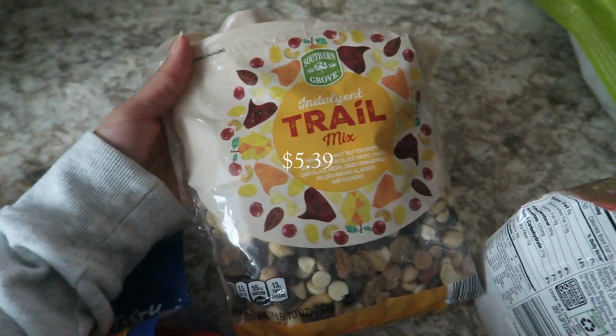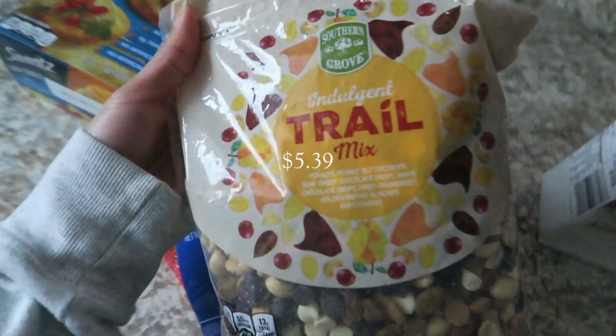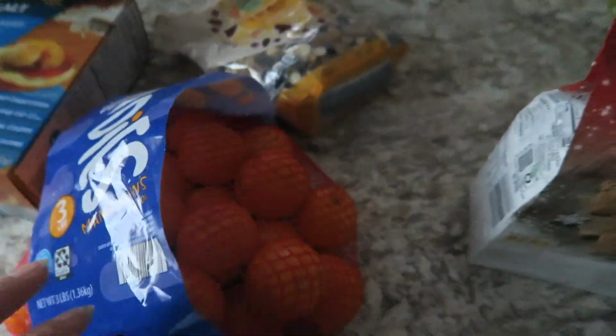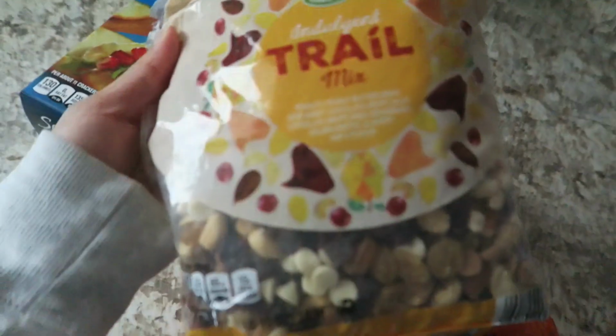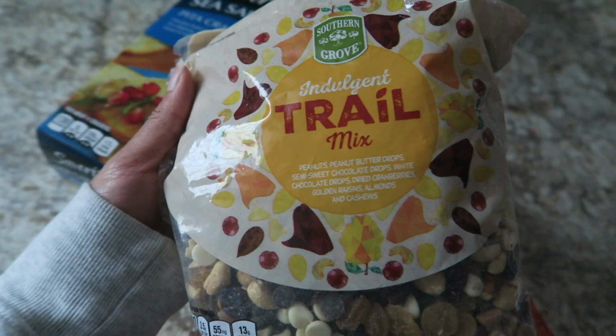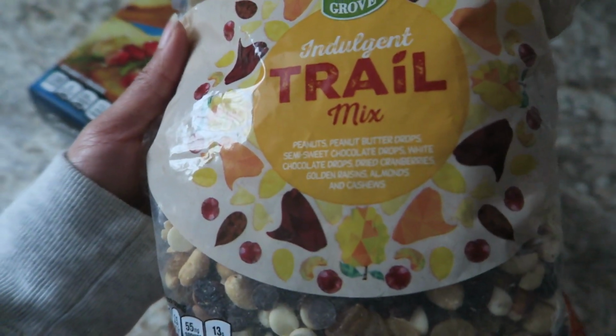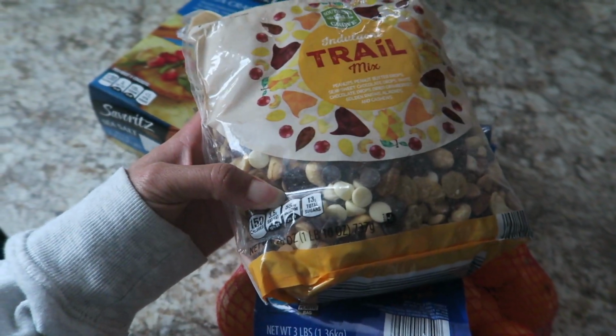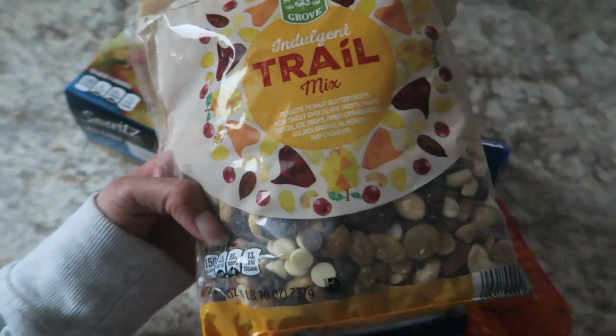I've been really dying for trail mix lately, so this is the Indulgent trail mix. It has peanut butter, oh no, and the bag fell over. Alrighty, got it, no worries. Right, back to the trail mix. So it has peanut butter drops, semi-sweet chocolate drops, white chocolate drops, dried cranberries, golden raisins, almonds, and craisins. Does that say craisins? Oh, cashews, lies.